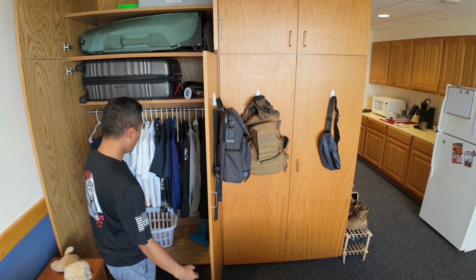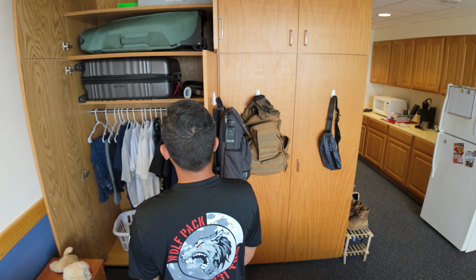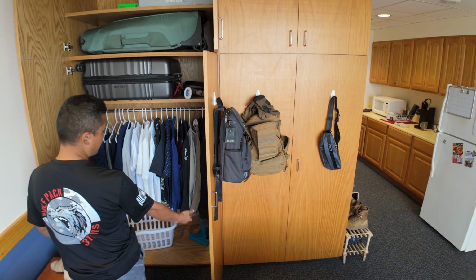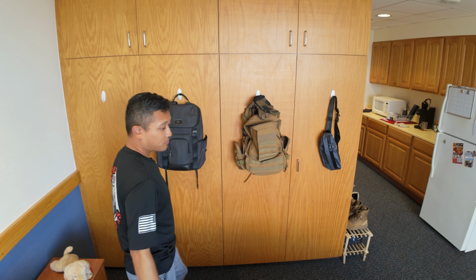It's a lot of closet space. So if you think you're bringing too much stuff, you're probably not, because you can probably fit a lot of stuff in there. If I took out my luggages and put them somewhere else, then it'd be great. My vacuum is behind here and my Swiffer's behind there for the tile floor. But yeah, that's pretty much it.